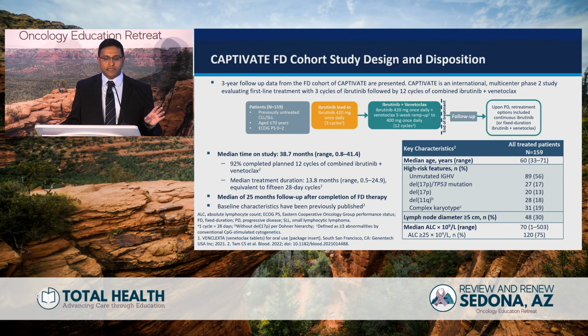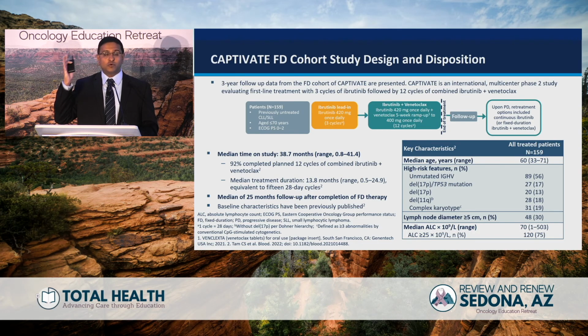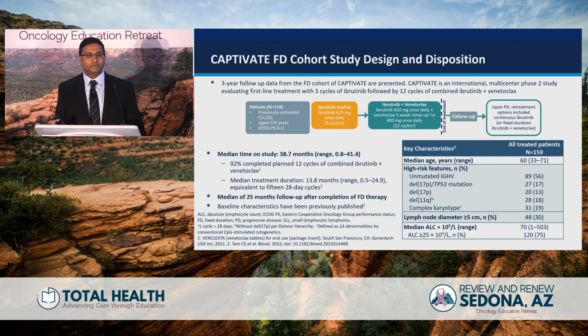So patients with newly diagnosed CLL will initially be treated with ibrutinib for 3 months, 3 cycles at the standard dose, 420 milligrams. And at month 3, month 4, they started venetoclax. And the venetoclax was ramped up as you would normally do: 20, 50, 100, 200, 400. And then they were continued up to 12 cycles of the combination. And after that, you stopped. 1 year of therapy and stop.